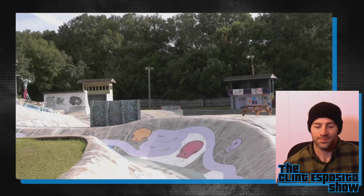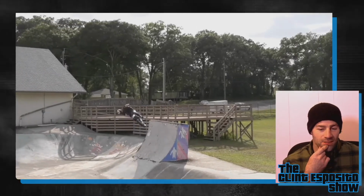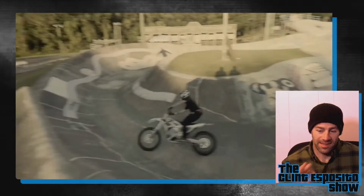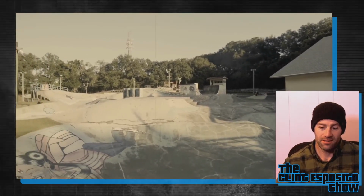I'm doing all this. Look at this, how he links all this stuff together. Like, I hit that little thing, that table, on its own. I didn't really link it with anything. So, that little move right there, nose wheelie to manual over top of that sketchy little concrete thing.